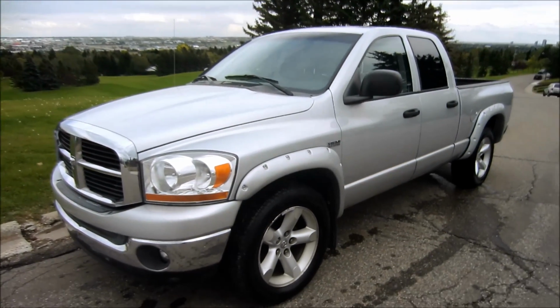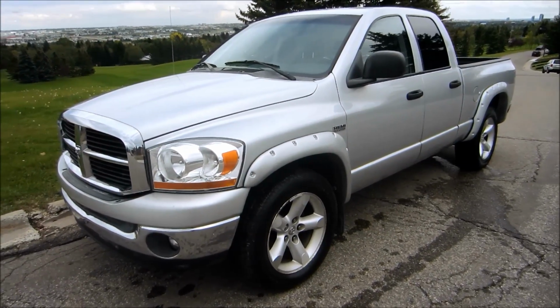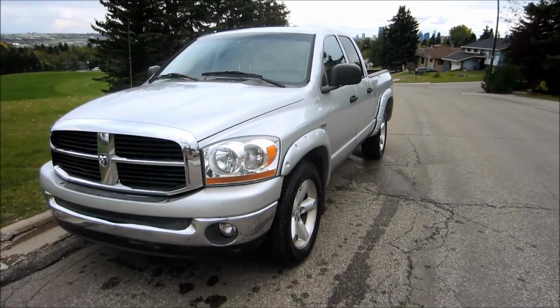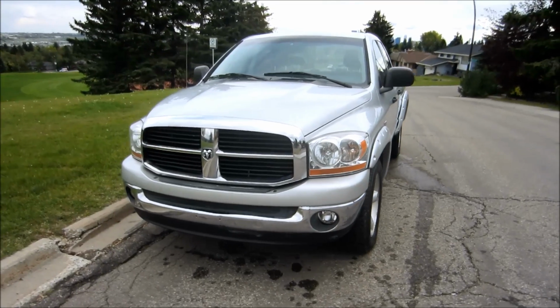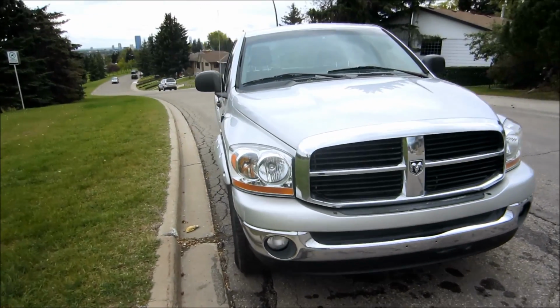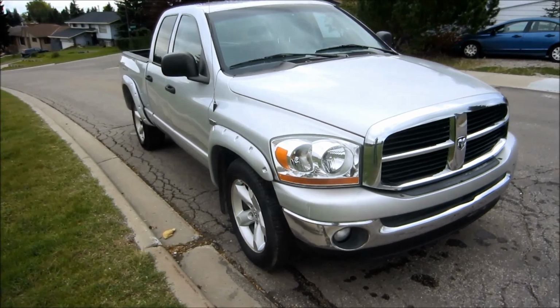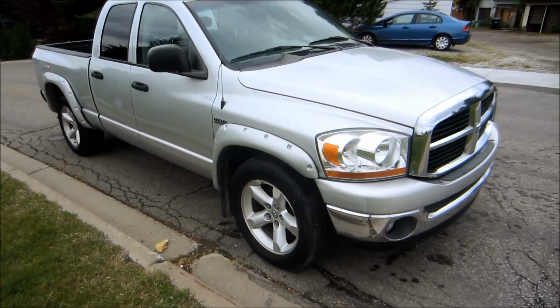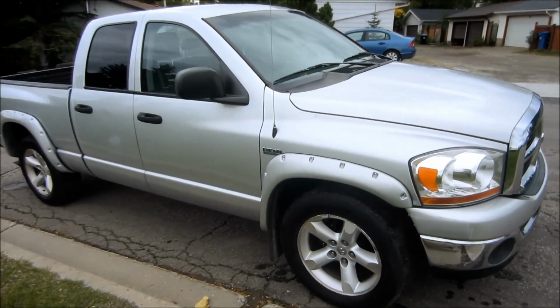2006 Dodge Ram 5.7 Hemi. This is my review and I'll show you over this truck. I bought this truck. It's a two-wheel drive. Bought this truck, had a blown motor in it, dropped a valve seat, but it's only got 180,000 K and it's been kept in pretty nice shape.